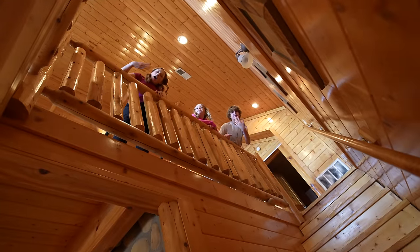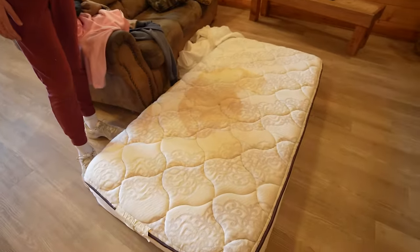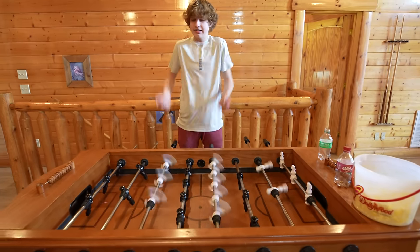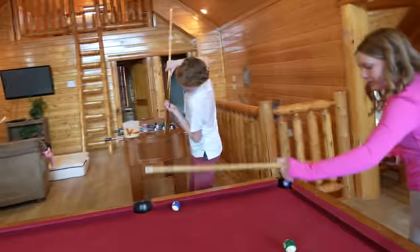Come on, guys, come upstairs. It's very nice in here. Boston. We have this. It's a cushion, but you may think that's pee, but no. Someone was eating mustard on the thing. And then we have foosball. And we're also gonna play a game with pool later. Wait, we have to get our practice in, guys.